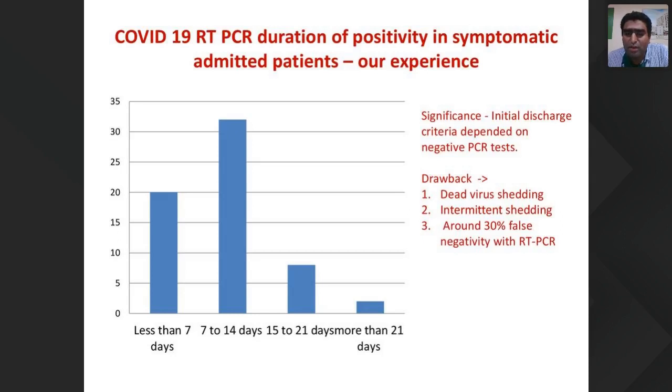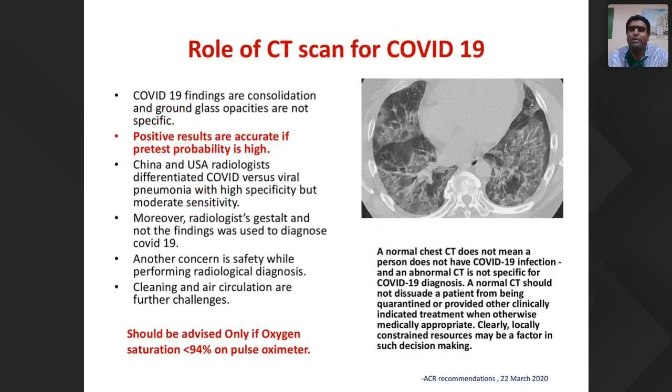And as far as the antibody testing goes, I think we all know that antibody testing is not yet allowed for the diagnostic purpose in our country. So I will not comment anything on that. So straight away I'll go to another modality, that is the imaging. As far as the CT scan goes, see, the findings are not very specific, okay? Because all the viral diseases will show these kind of findings, like the consolidation, the ground glass opacity.